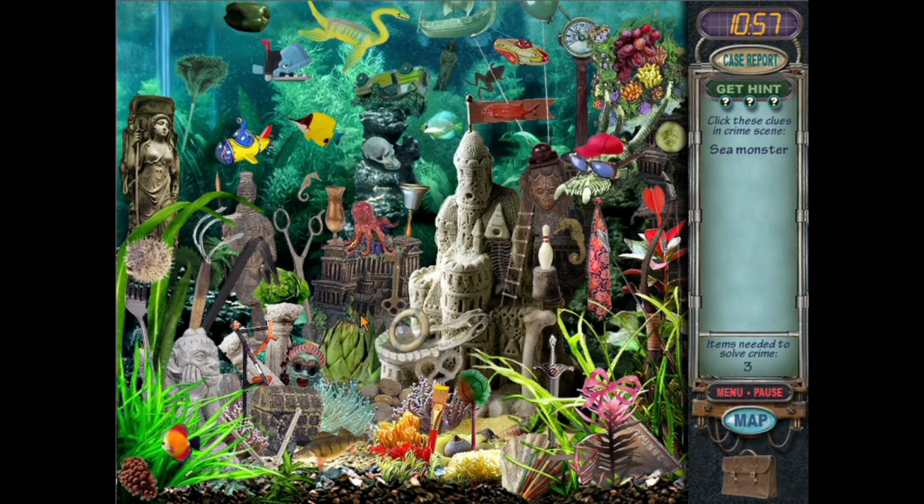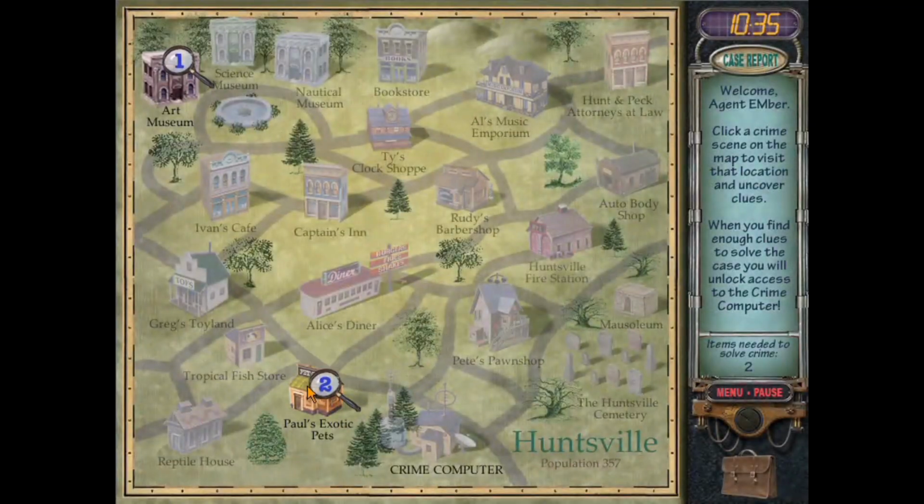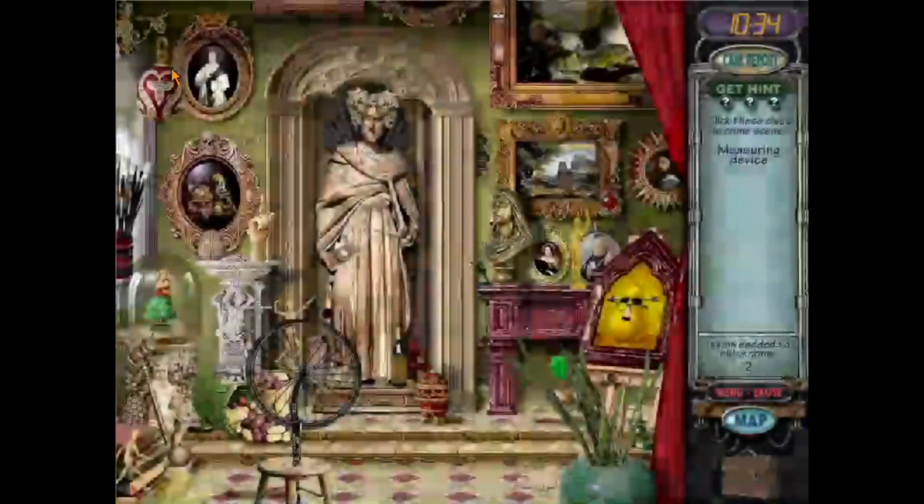So I didn't quite know what I was looking for, sea monster. But it's the only thing left to find, so I was clicking a few bits. So looking back, wasting a bit of time here. That is it there. So we've got everything in the aquarium, I think it was called, the tropical fish store.